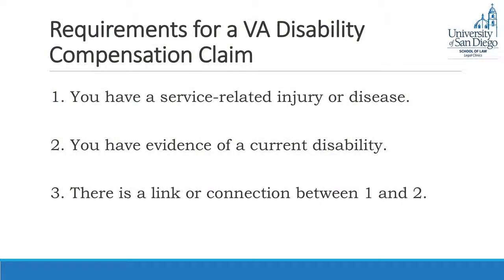To recap, a VA disability compensation claim requires 3 things. 1, that you have a service-related injury or disease. 2, that you have evidence of a current disability. And 3, that there be some link or connection between them. Keep in mind, you must have all 3 required elements to be granted disability compensation.